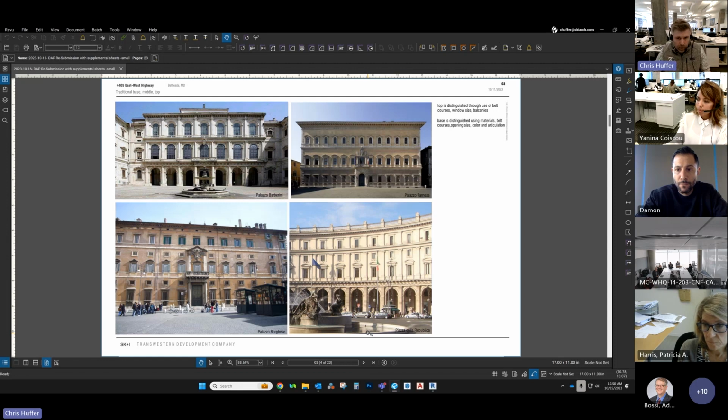So looking into that, we looked at various forms of traditional architecture where we have a simplified language on how best to break up that top, middle, base proportion. And looking at some of these brief examples, a good way of creating that top is utilizing belt courses, differentiating window sizes, and utilizing balustrades and balconies. And then similarly, the base is distinguished using a similar or different material, belt courses, larger openings, potentially different materials, but also further articulation of a similar material. So, we believe we have a lot of those similar elements in our original design, and how can we further utilize that and break it down to create a better proportion for these elements.